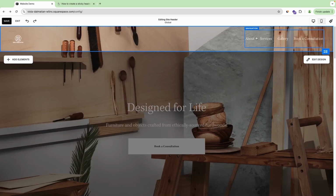Now you can see up here, we do also have the navigation. We're going to come back and talk about later how to edit this navigation. There are a couple different ways, but we'll come back and talk about that after we've gone through the whole design process of the website.